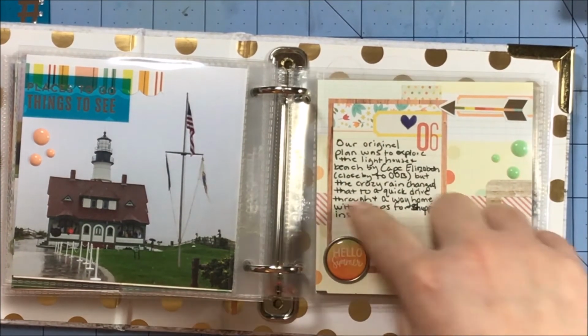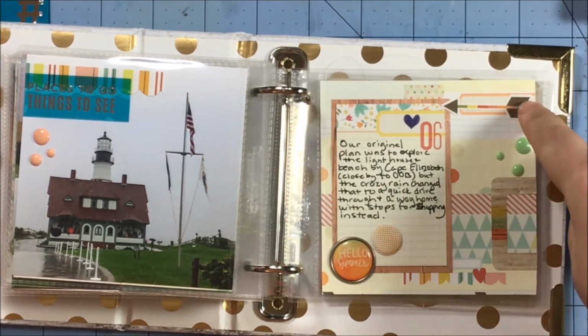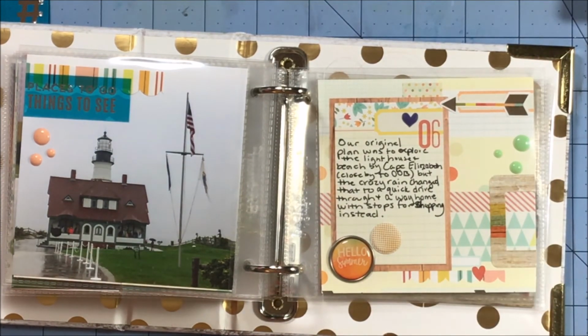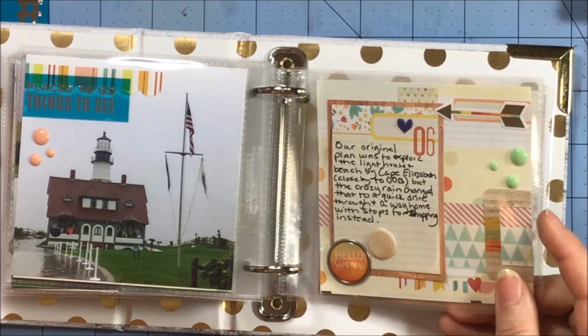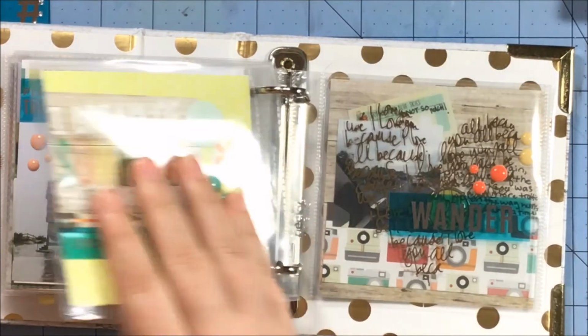So I just talked about that here. I did another Brad's and some puffy stickers, enamel dots, a die cut or a sticker, and then that other half of the frame sticker that I had used in the other piece. And then what we just stopped at, we had a backup plan because we knew it might rain. We had a backup plan of doing some shopping, so we did that instead.